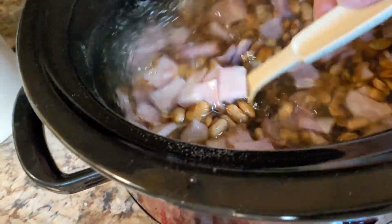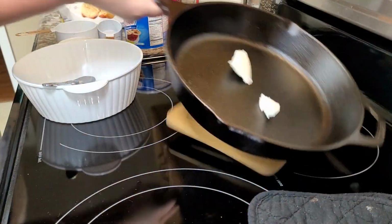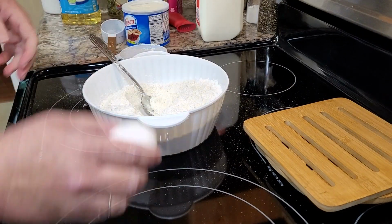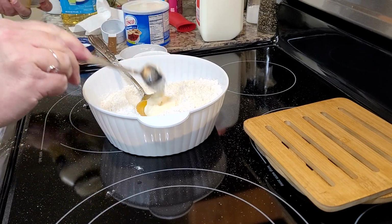And I knew the next night we would have plenty of leftovers. We could have beans leftovers. We could have our quiche and potato casserole leftovers, so I wouldn't have to cook the next night either.